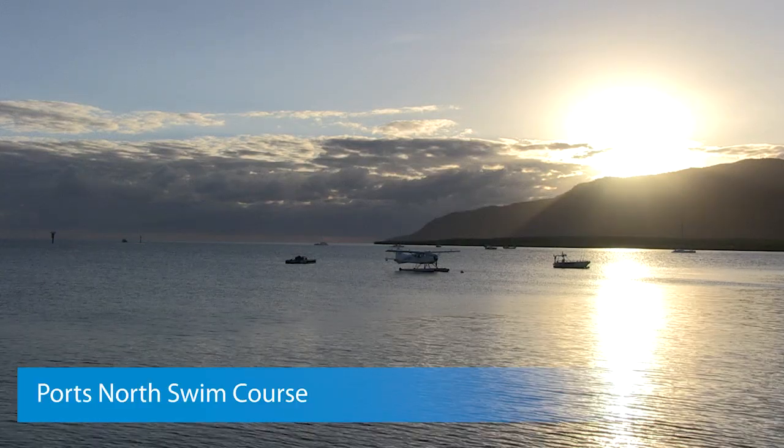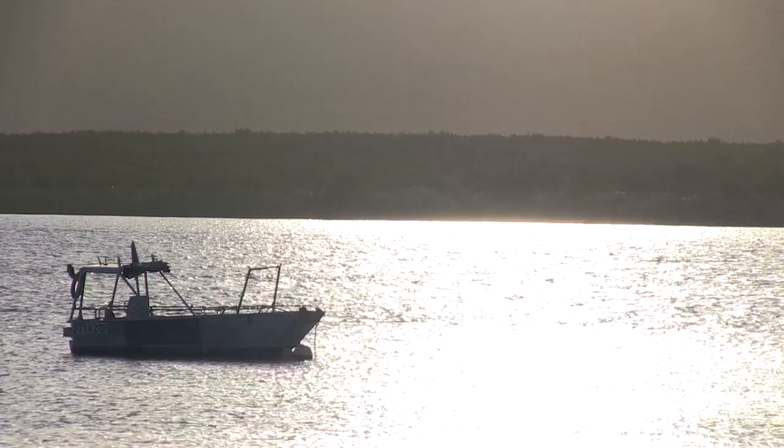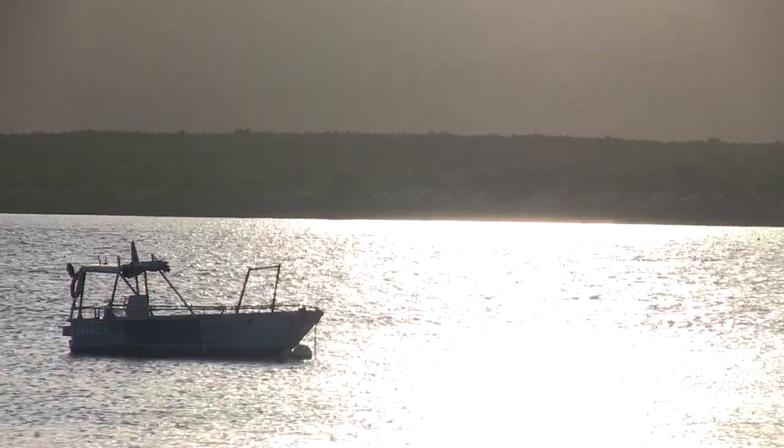So we're here at the Ports North swim course for the Cairns Airport Ironman Cairns. The swim course will be 2 laps of a 1.9k circuit. Entry into the water will be via a gangplank, onto a pontoon, and then a deep water start.